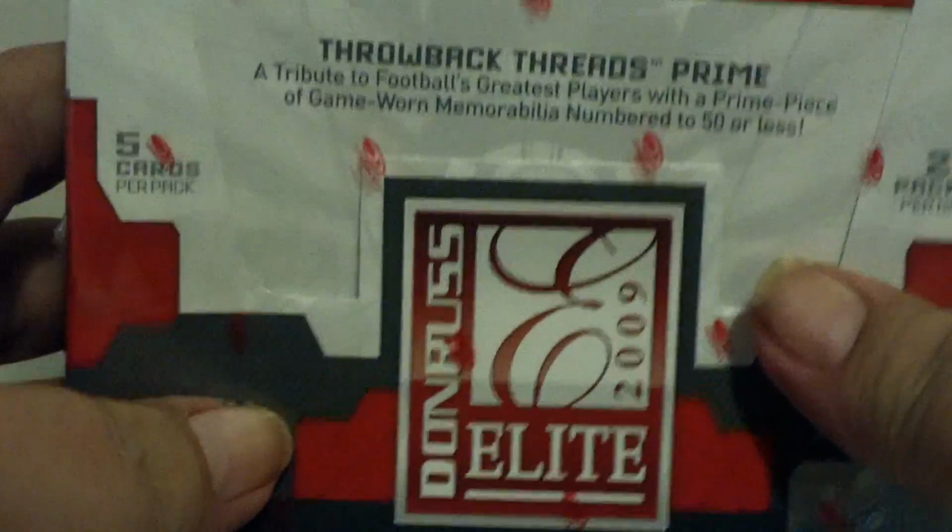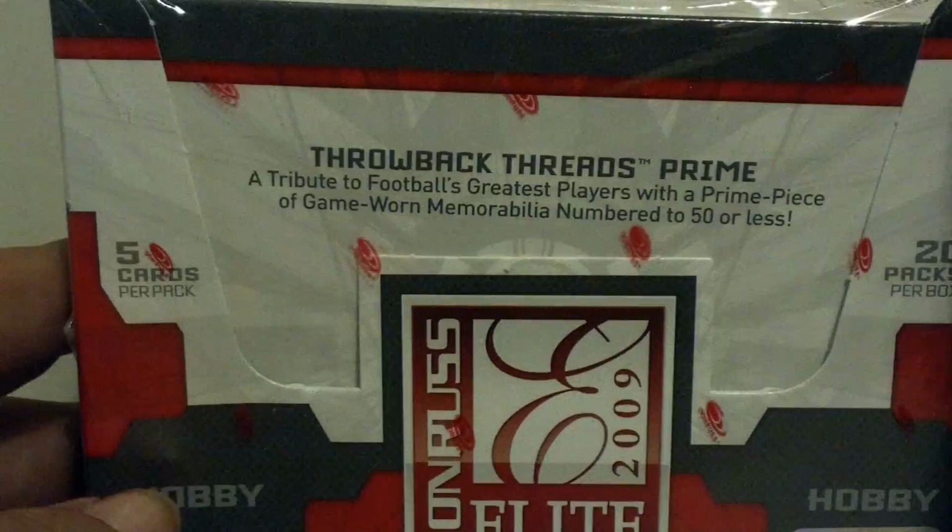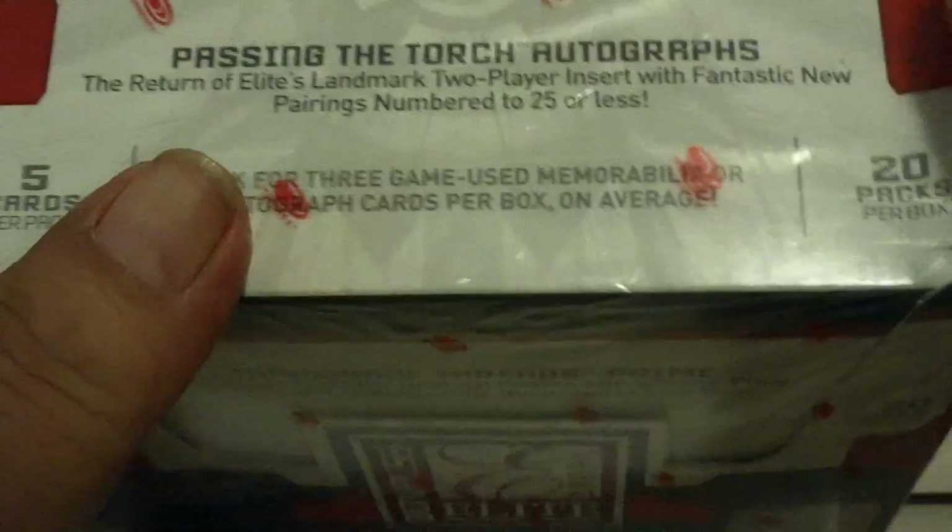Hey, I think we just about got it. Ooh, and he picked a good year, too. There's no note enclosed, so I can only assume it's from Trent. Hobby Box of 2009 Donruss Elite. 2009 is a good year, as you well know, for me, because I PC Josh Freeman.